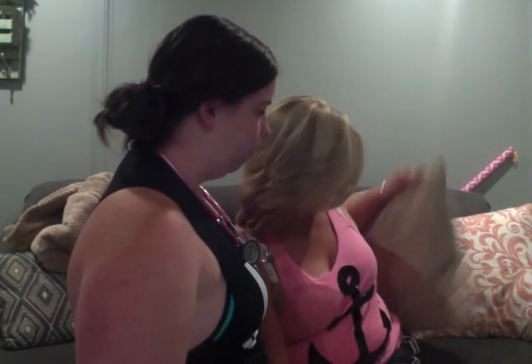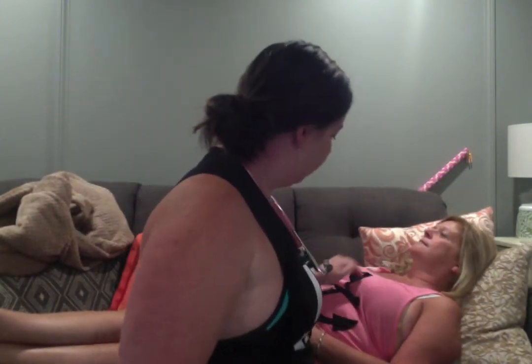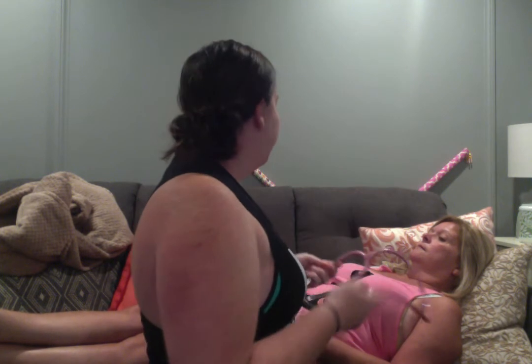I'm going to have you lay back because I do want to find the point of maximal impulse. So just lay back for a moment. Good. So it's at the 5th intercostal space, left midclavicular line. Very good. And I'm in a recumbent position, so I'm just going to put a couple more pillows behind you so you're at a 45-degree angle. Okay, just lean back. Good, perfect. So in this position, I don't see any thrills or heaves or pulsations.